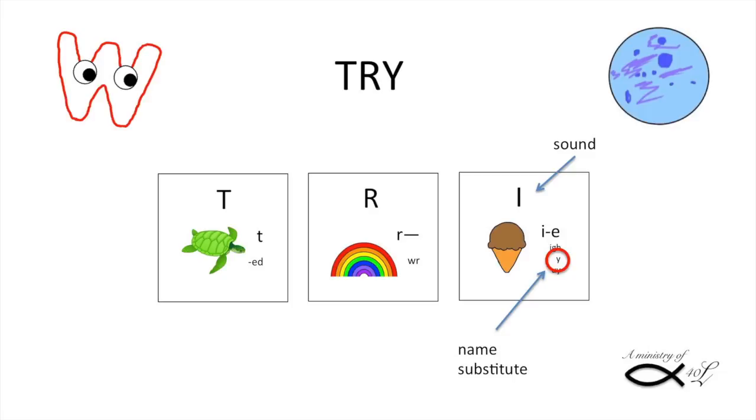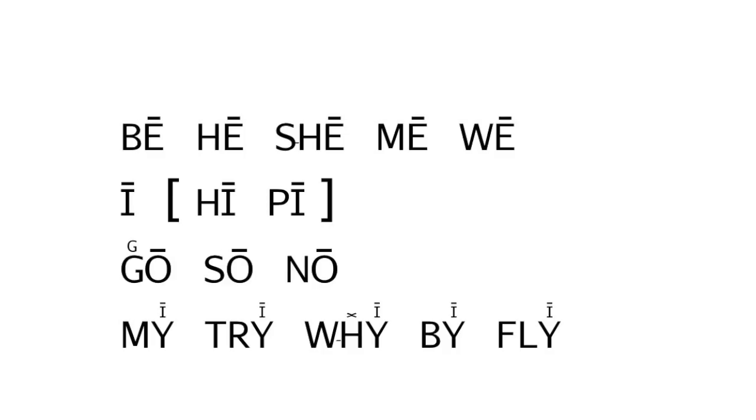Now, back to boring. These are simple long vowel words. Words and syllables that end in a vowel will have their long vowel sound, saying their name. You sound them out one letter at a time and blend them together to make a word. The word I ends in a vowel, so it is long. G, O, go, N, O, no. No sight words.